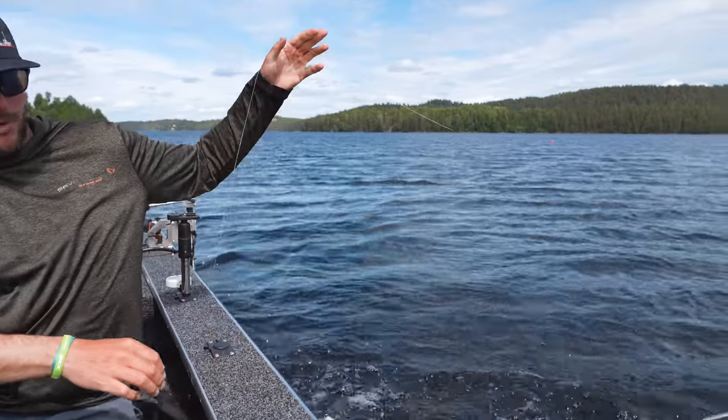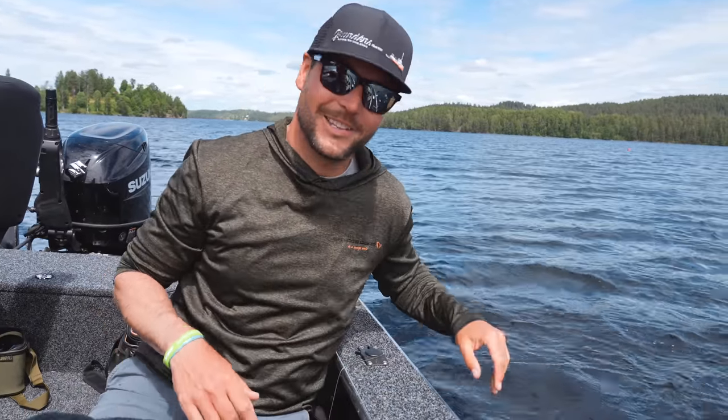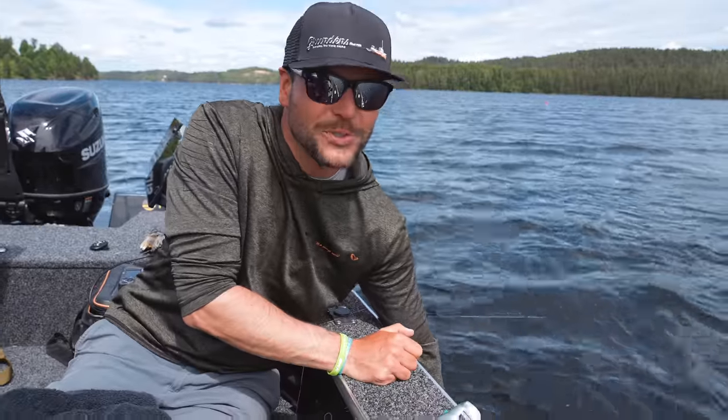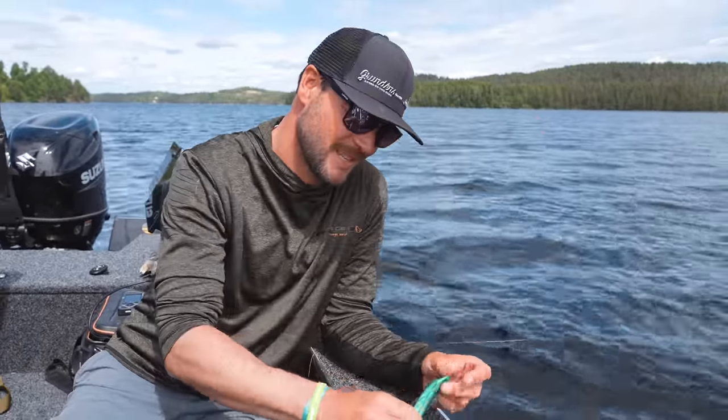Nice. Oh, perfect release. I'm not gonna risk cutting my hands on a little jack like that, but yes. Well, yours was worth scratching your hands, a good solid meter-plus pike, but yeah.